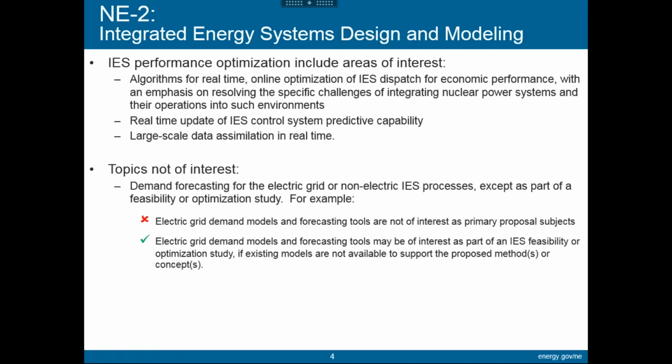The specific area not of interest here, and again, I have a with an exception kind of a thing, so I put some examples. We're not generally interested in demand forecasting tools for the electric grid or for the associated non-electric processes that might be used in an IES, except as part of a feasibility or optimization study. So for instance, we are not interested in primary proposal subjects that would be electric grid demand models or forecasting tools. There are other parts of the Department of Energy that really focus on that work. So that's not this program's emphasis.